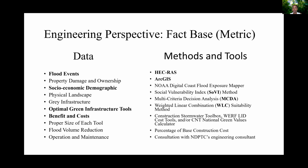And actually, I forgot to mention that I am a graduate research assistant with NDPTC, which stands for National Disaster Preparedness Training Center. There's a particular research group that I work with who is focusing on following case studies that I will mention later in this presentation.